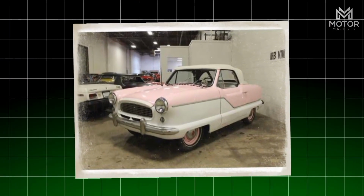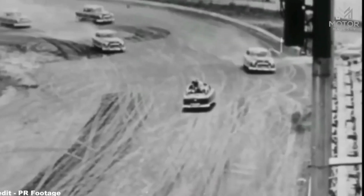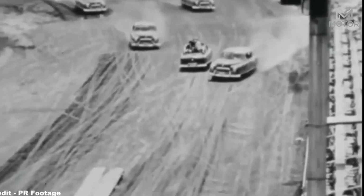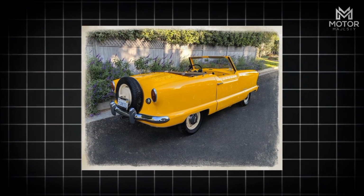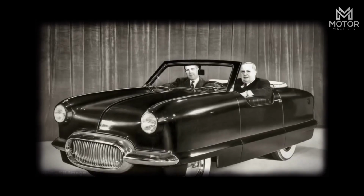Americans will never buy a small car, they said. But Nash had the last laugh. They sold over 95,000 of them. Turns out there was a market for small, efficient cars after all.